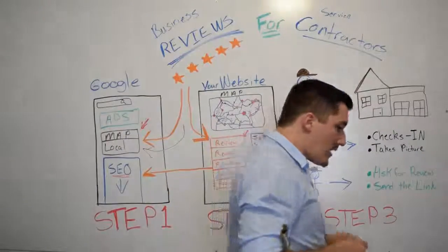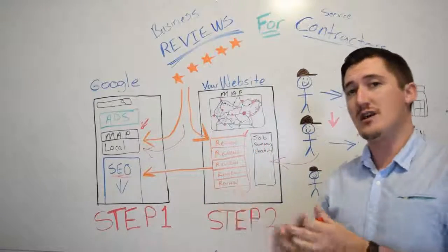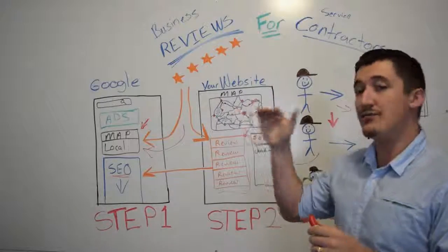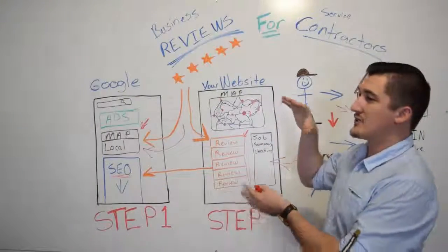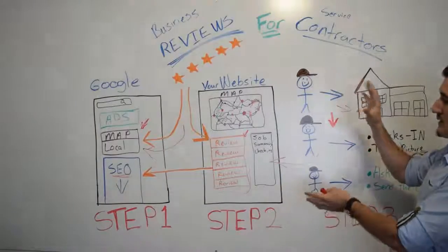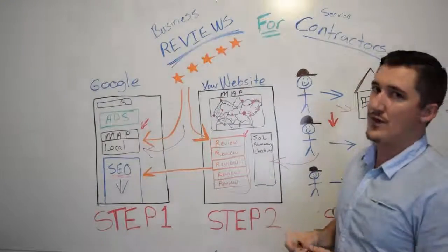Now, what's cool is you can actually build the survey to where they give you a star rating on several different criteria: price, the service, and you can actually customize those fields. But here's what that template looks like. And then they can go ahead and review and fill out the review.